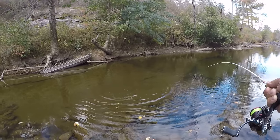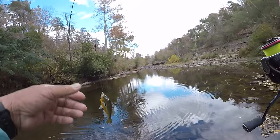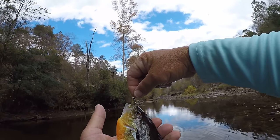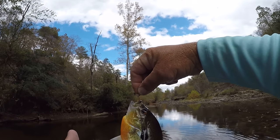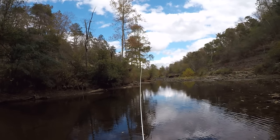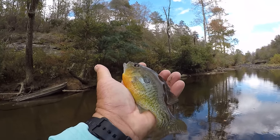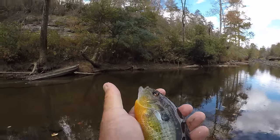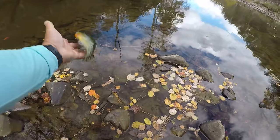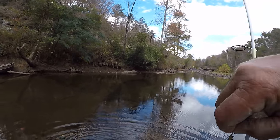I was in doubts that I was going to even be able to make y'all a fishing deal right here, to be honest with you, because the size of the fish just wasn't there. I mean, these ain't really monsters, but they're a lot bigger than what I've been catching. And I'm the type of person that does like to catch quality fish, no matter what species. You know, fishing's fishing, but I'm just being honest with y'all. But that's a pretty good red breast. Let's let him go. There he goes. He got a sore mouth, but he's going to be fine.